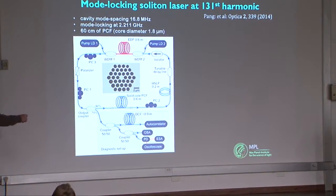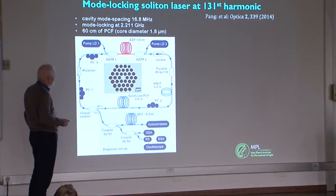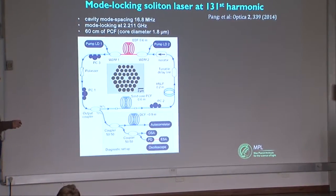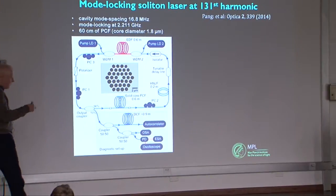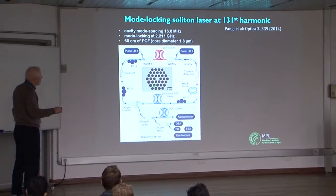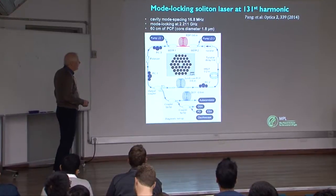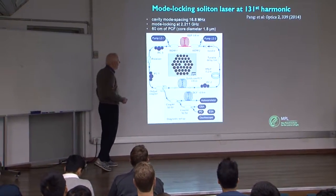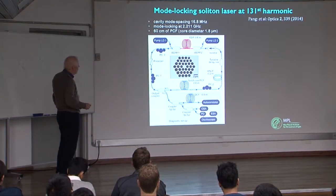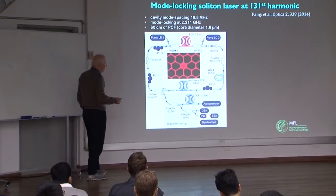So this is a fiber ring laser, an erbium-doped fiber amplifier, which is pumped from two directions. We want quite a reasonable amount of gain, and an isolator to make it go in one direction. And there are various other things in here, nonlinear elements and polarizers that create a saturable absorber. But the key component, since all these other components are well understood and known, is a short length, only 60 centimeters, of solid core PCF, which looks like this. You have to tweak the system to get it to go, but you can actually arrange things so that it produces short pulses of light.